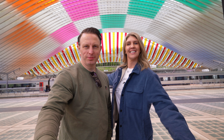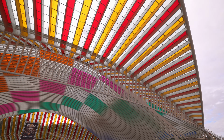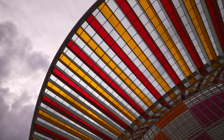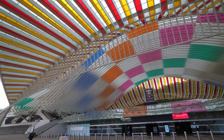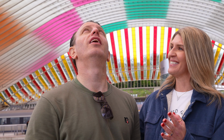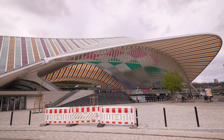Welcome to Liège, at least the train station in Liège. This is pretty beautiful. Some say that this train station is the most beautiful train station in the whole world. I could argue that. I haven't seen all of them, but there are some beautiful train stations that we've been to. This is kind of an architectural wonder. Architects come here and they're like, ooh, ah.